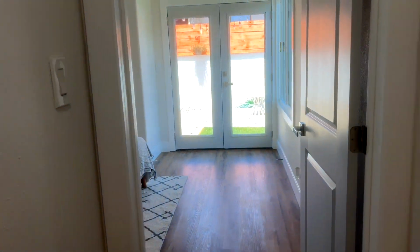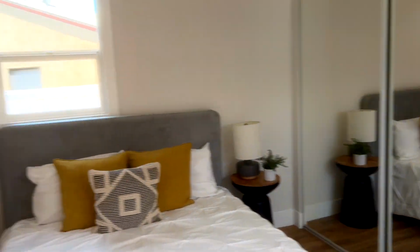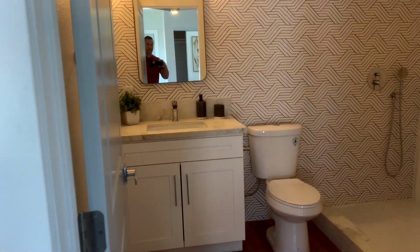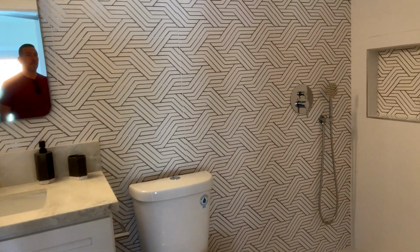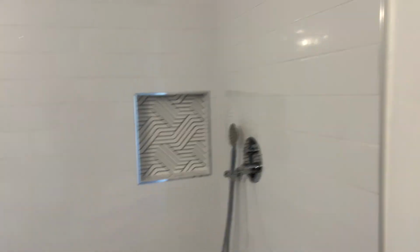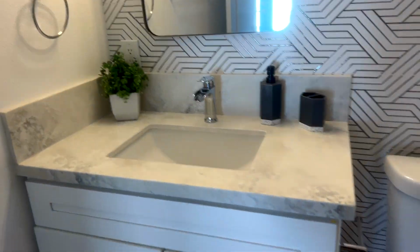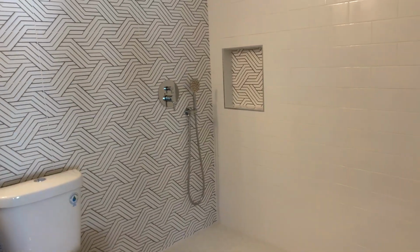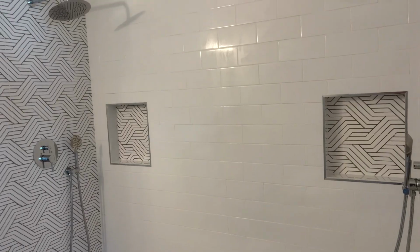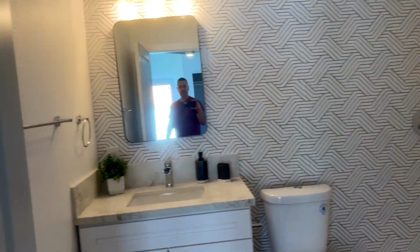And then you have your primary bathroom, bedroom and bathroom. Nice texture, little sitting area, shower. So dual shower heads and outlets. I guess instead of having one shower and maybe dual sink, they went dual shower heads and one sink.